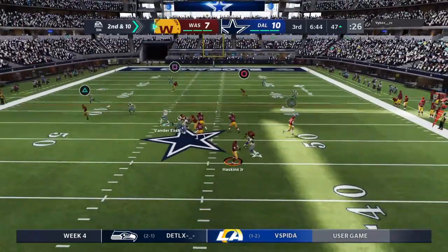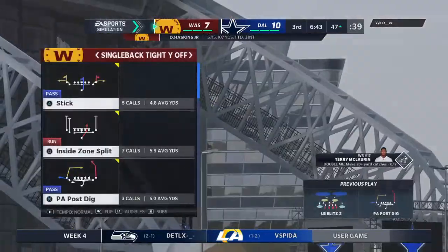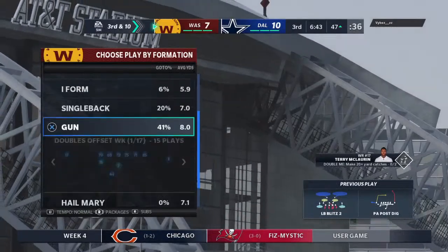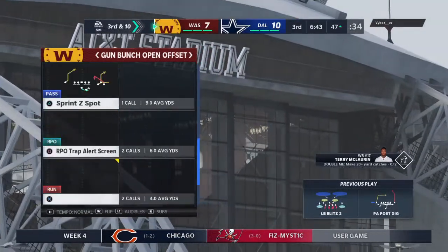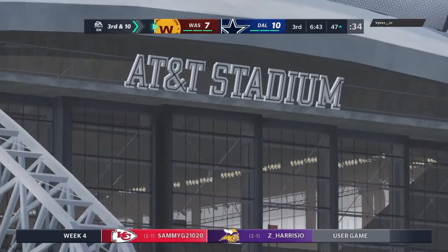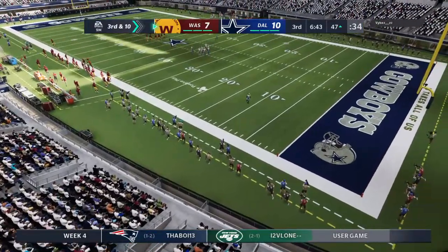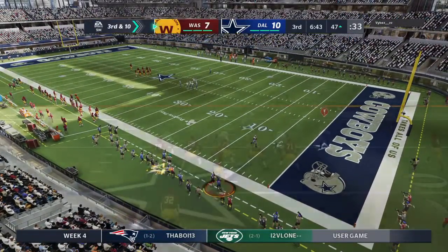They go play action with Haskins. And that one goes incomplete. He's maybe lucky it wasn't a fumble as he got hit as he threw it. But the passing windows are just not there. And that's just another example of how great this defense has been all game long. And that's exactly what a top 10 defense can do. They can really change the game tempo and frustrate you as you try to execute offensively.